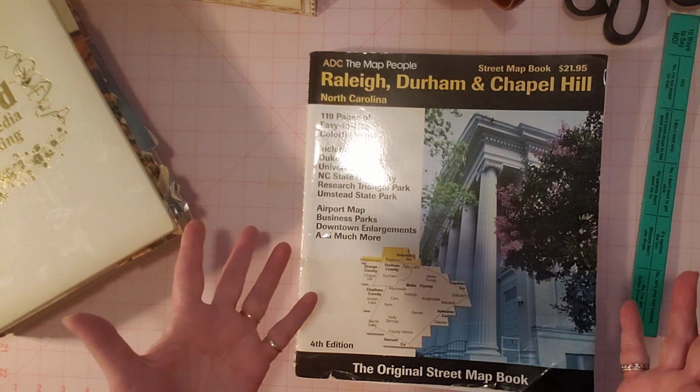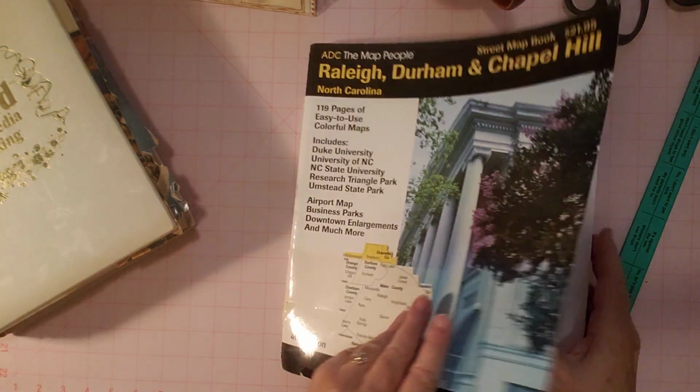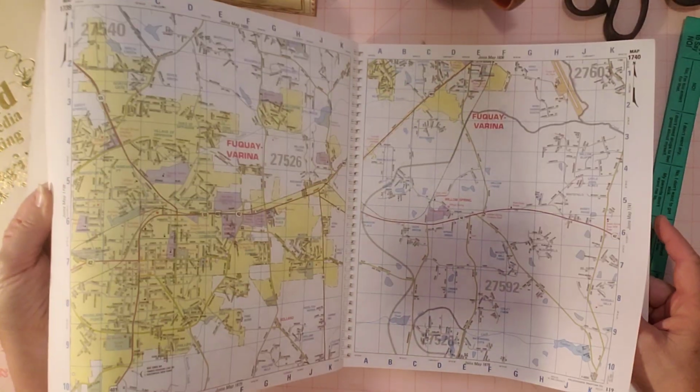So this was a cool atlas, and if I find atlases like this with nice big pages, see how big these are?